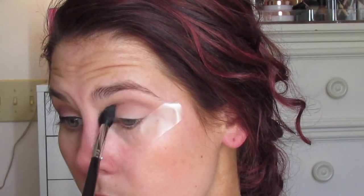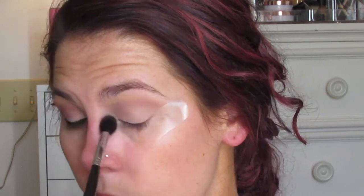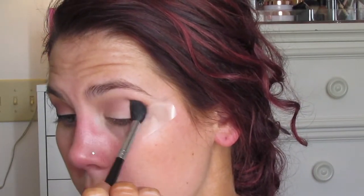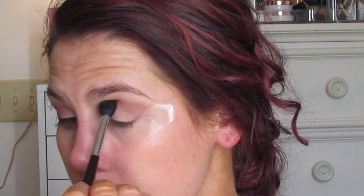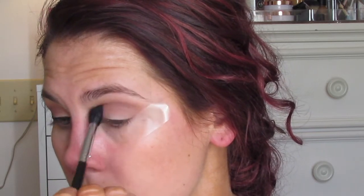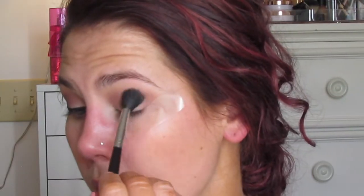I just want to make sure that it stays very diffused and blended on the lid, just because that's kind of the point of this look. It just looks very soft, yet you can tell that you did take time to do your makeup. I don't know, it's very flattering. I think it's very sexy in my opinion.